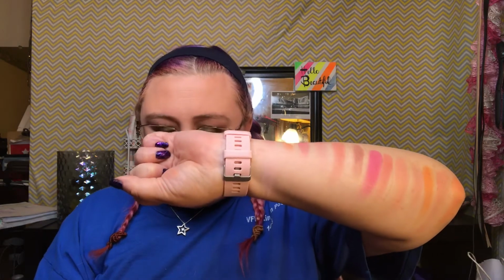It's almost like there's too much of the ambient powder in it and not enough pigment. So it showed up on my skin super white. I'm hoping once you get down and get it mixed up a little bit more, it'll be better, because I've heard so many people rave about these blushes.